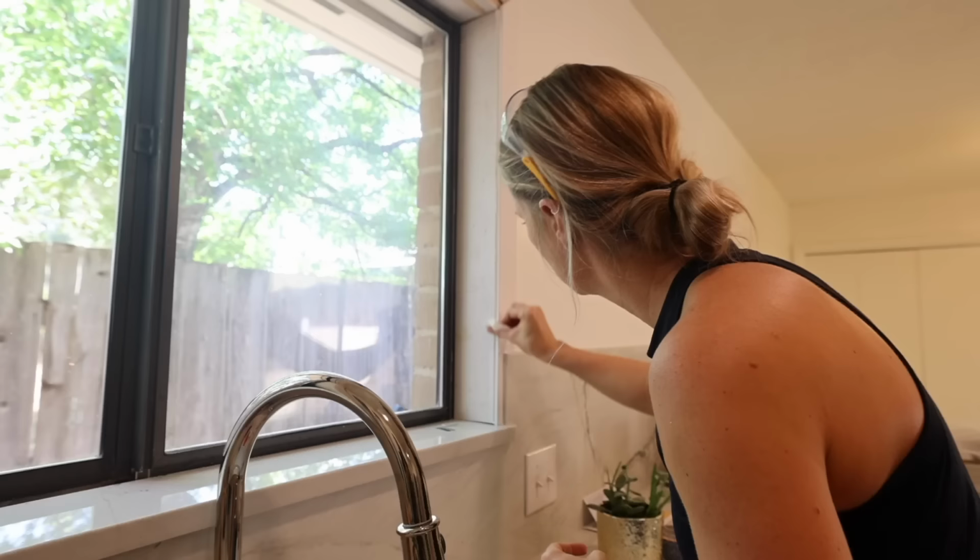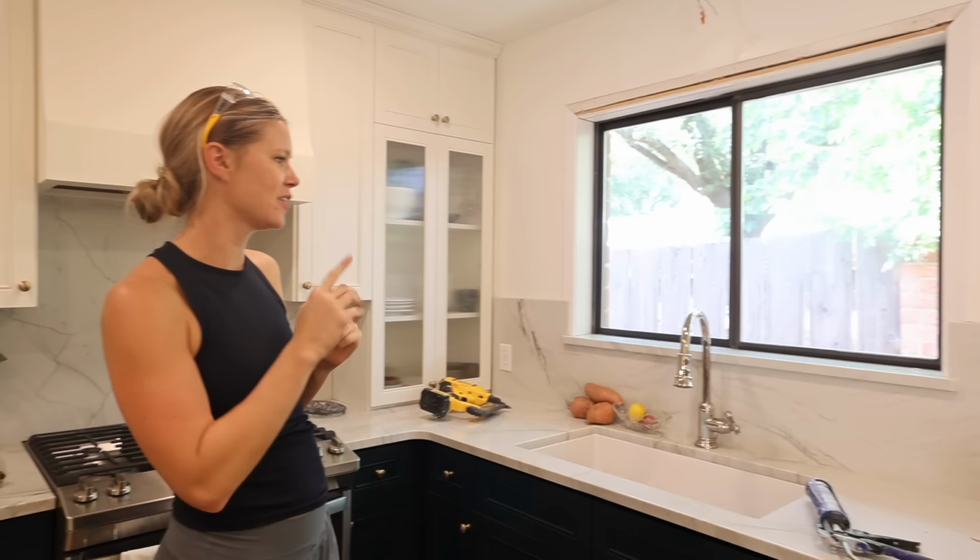Alright, so we're gonna have to pause there because the rest of the trim was not enough, so we need another piece, and we're still waiting on those floating shelves, but hopefully they will be here soon and we can get this kitchen completely finished.